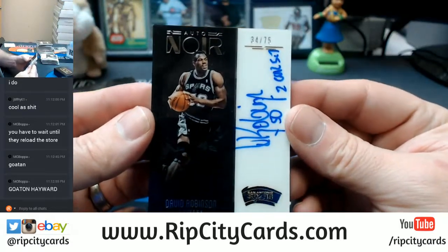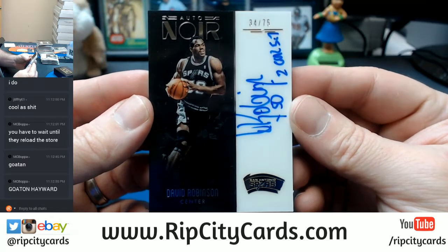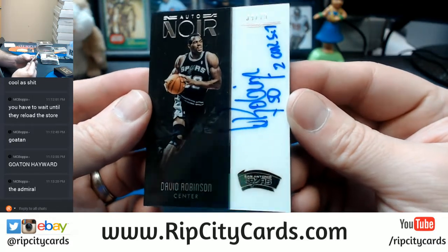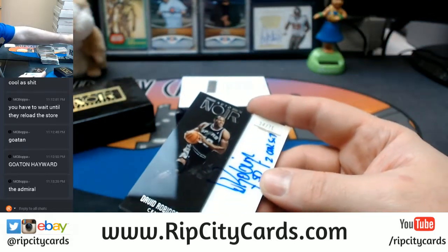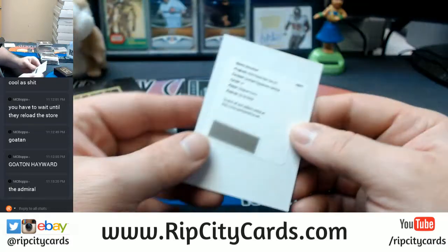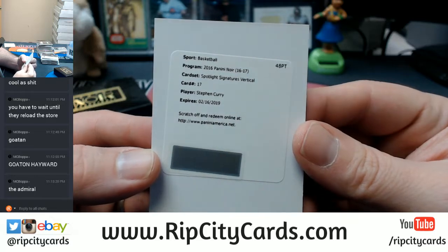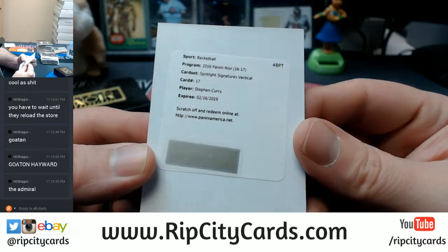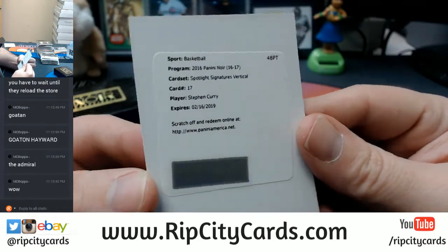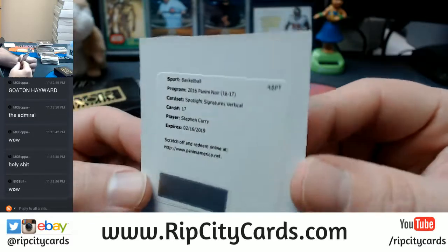Acetate, 34 out of 75. David Robinson. The Admiral, indeed. Redemption for some loser. Spotlight signatures. Vertical Steph Curry. Stephen Curry. I don't know. Whoever that is. Some dude. Some guy. Some basketball player. For the Warriors.